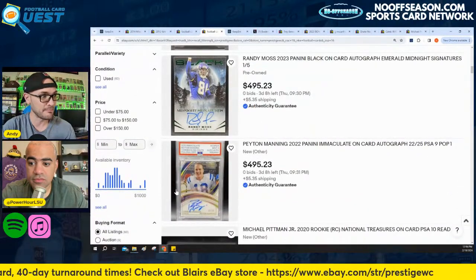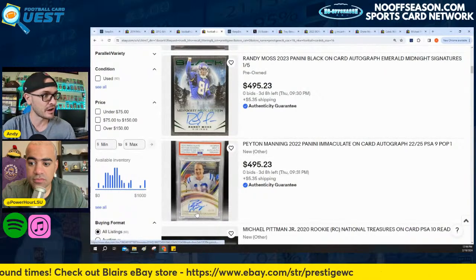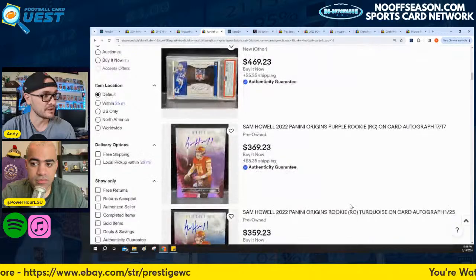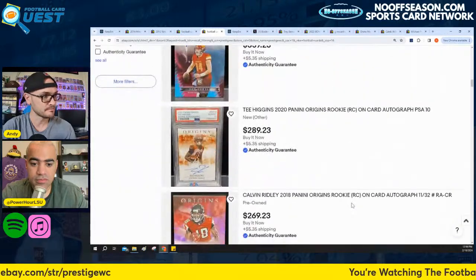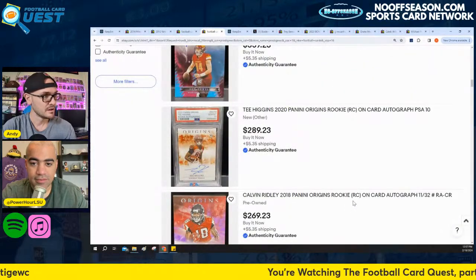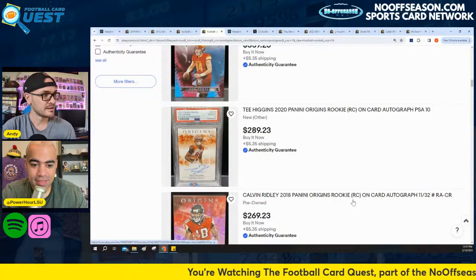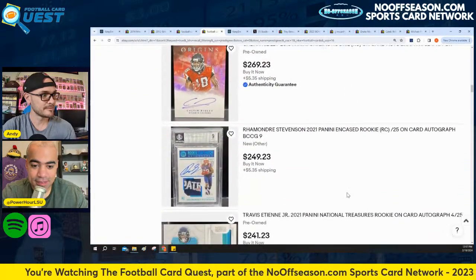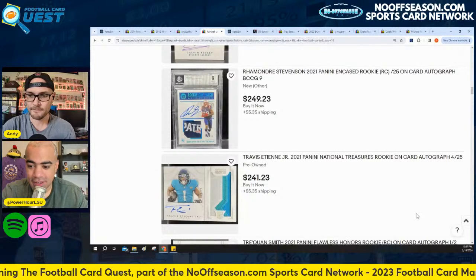Serial numbered out of 5. Peyton Manning on card auto from Immaculate. Just some really, really cool stuff in his store, Carter. Look at that. PM18, baby. The freaking GOAT. Gotta love it. Might go buy me something here in just a second.